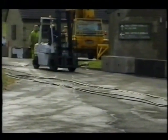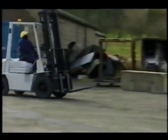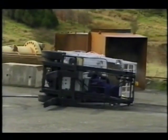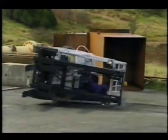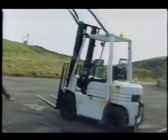The truck is travelling at about 8 miles an hour, a fairly realistic speed for a forklift truck without a load, but that's also when it's at its most unstable. Our dummy was strapped in, but if the operator tries to jump clear, he can be trapped and killed by the falling overhead guard. Drivers call it the mousetrap.